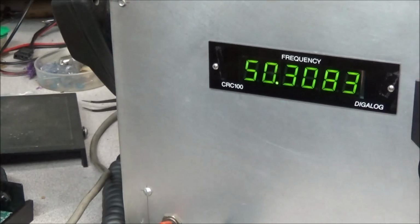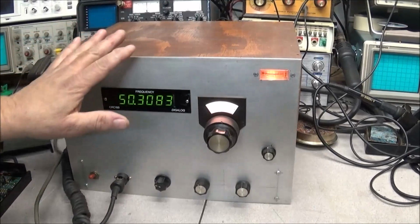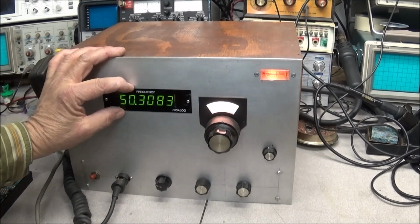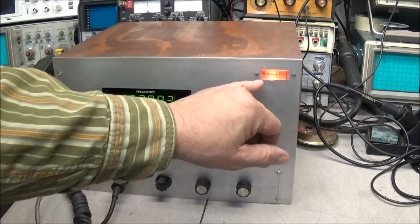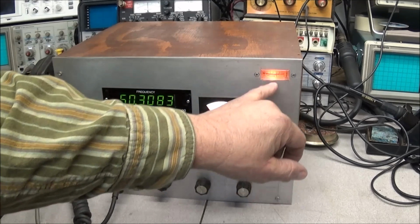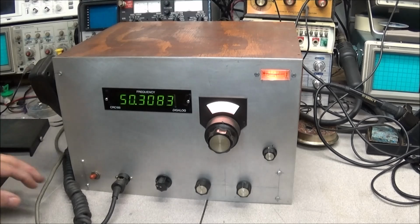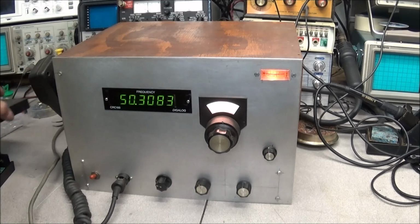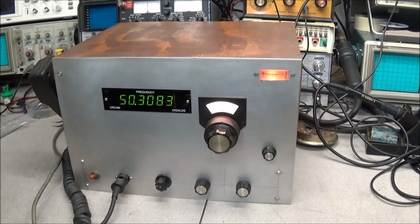That was a mistake. After I put it in there, this thing was generating so many birdies that it just wrapped the receiver up, and it would put about an S6, S7 over here on the little meter. So I had to go in there and shield it, and actually got it to work, and it works pretty good now. I get no birdies whatsoever out of it. So I was very happy with that.